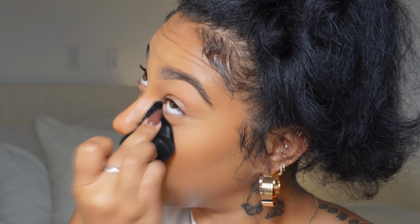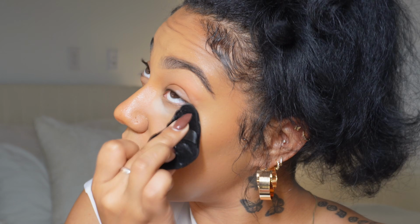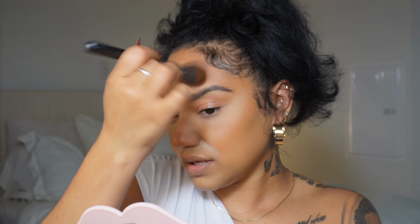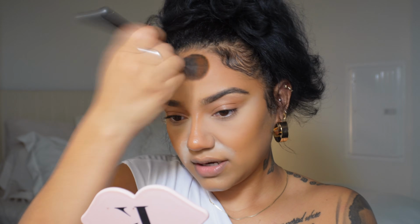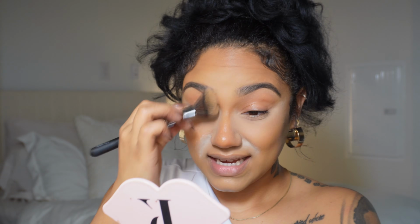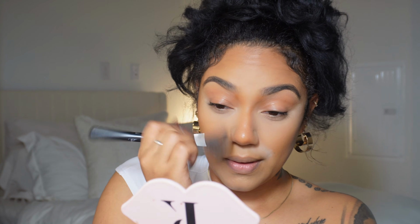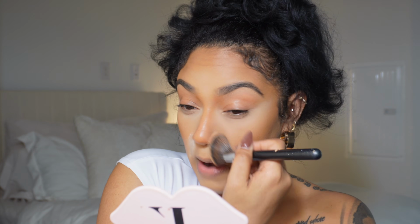And I look crazy, I don't care. Take my powder puff and I'm gonna pack the product in. I'm gonna settle down some of this powder so it's not like bright. I don't want flashback. With my bronzer brush, whatever product is left on it, I kind of dust off that powder on my nose. And the cream on top of the powder gives a really nice skin finish.